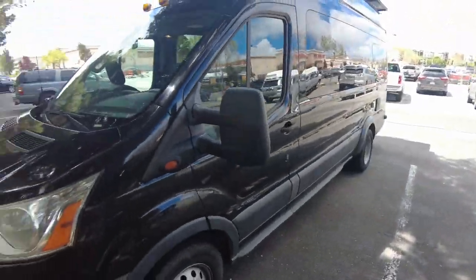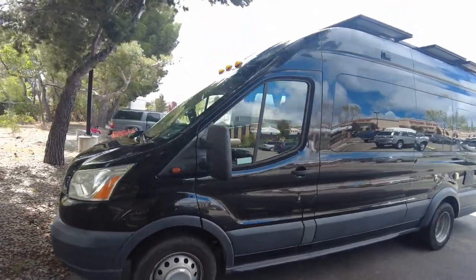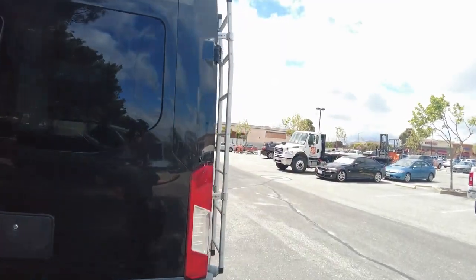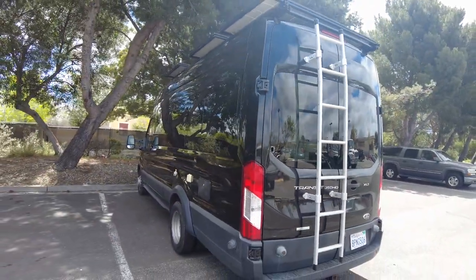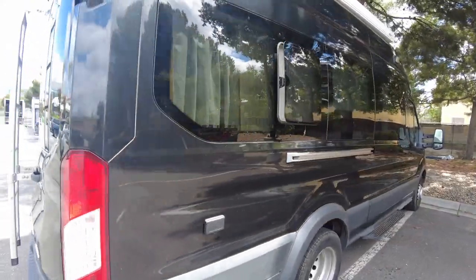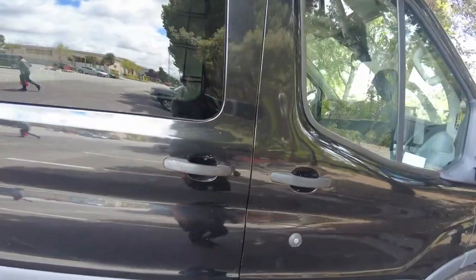Okay, cool. Hopefully you guys can hear me, but we'll do a quick walk around again. So somebody inquired about the paint. The paint's in overall really good shape. It still looks really nice and really luxurious. There are a couple of scratches, as to be expected in these vehicles sometimes. That's just gonna happen. Whoop. Okay. A little scratch there.